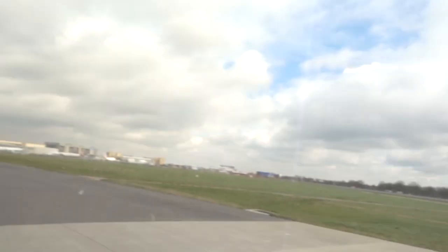Right in front of us is the Concorde. I'm going to try to zoom in for you, but I don't know if it's going to get close enough.